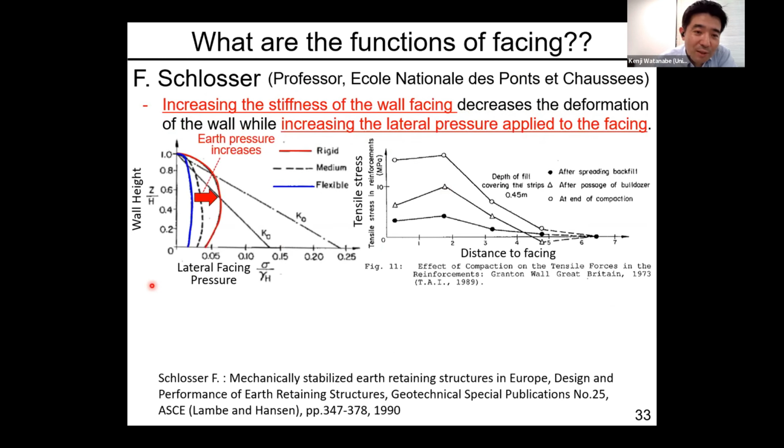The left figure shows the lateral facing earth pressure and the wall height. And he changed the facing rigidity from rigid to medium and flexible. The red line shows the earth pressure acting on the rigid facing. He found that earth pressure increases compared to the blue line, which is observed for the flexible facing. And the right figure shows the tensile stress in the reinforcement and the distance to the facing. He found that tensile force increases with compaction, and you can see the tensile force is higher in the vicinity of the facing. So that is what he found.